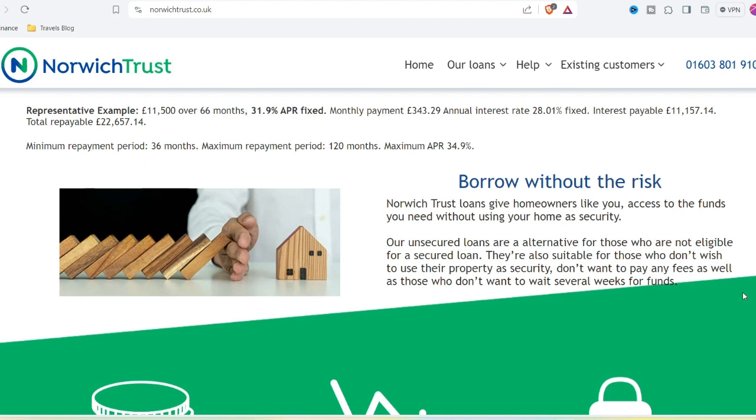The maximum term of a Norwich Trust loan is 10 years, which is significantly longer than terms offered by other bad credit lenders. If you choose a longer repayment term, your monthly payments would be lower than if you had a shorter term. But because this means you take longer to pay off the loan, you would pay more in interest overall. As a result, it makes sense to choose the shortest term that you can afford.